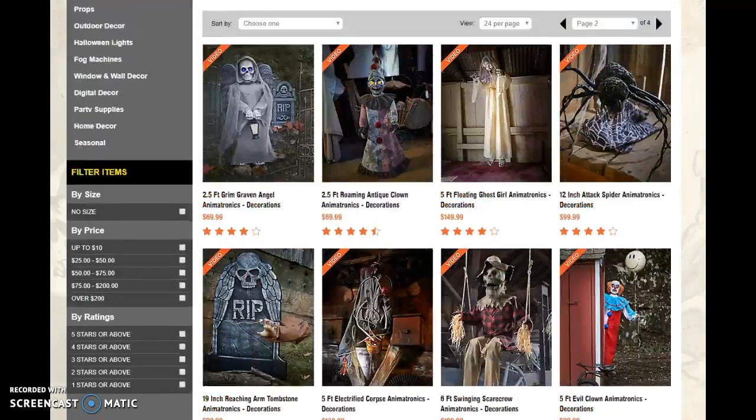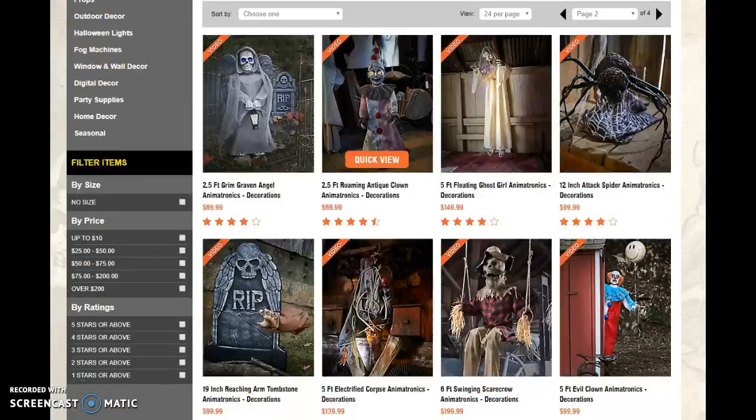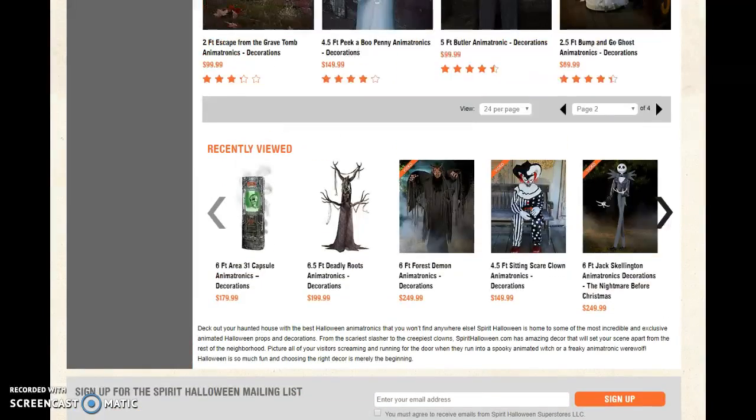So that's really cool. And then if you go up a little bit, you also have Electrify Corpse, which has been confirmed to be returning for about 2 months now. So everyone's been knowing about that. Nothing new there. And Electrify Corpse is a really cool prop. That was an awesome prop to see last year, and I bet it's going to be an awesome prop to see once again this year.